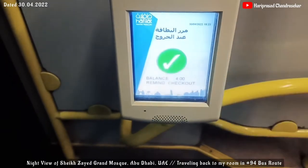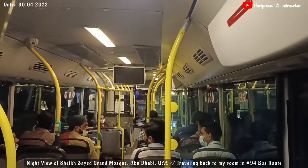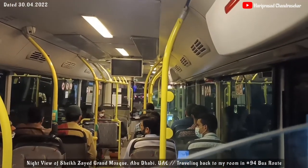Otherwise there will be lots of crowd, which you can see in the video itself. See how much crowd there is inside the bus. It is similar to the Chennai bus. Anyway, fortunately I got a seat also.